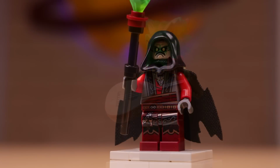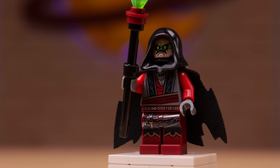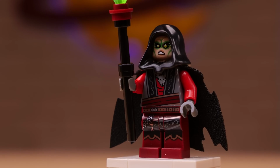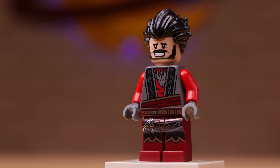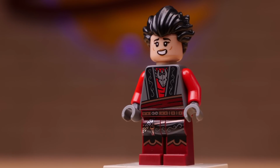The next minifigure is the set's villain and has perhaps the most options for customization. Again, you can swap the heads to make this a female sorceress, or you can take away the scary expression, the cape, and the wand to create a much chiller looking tavern owner.